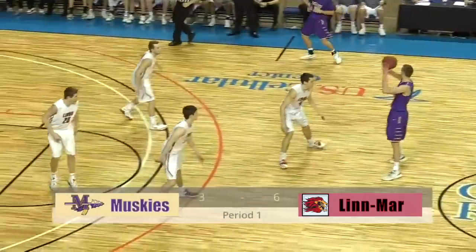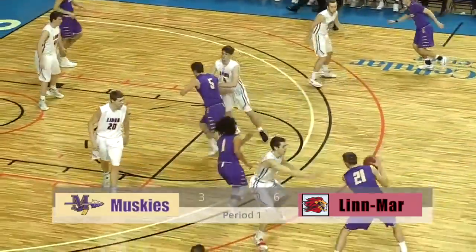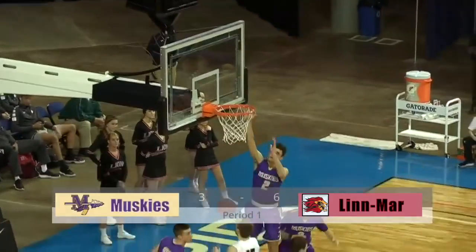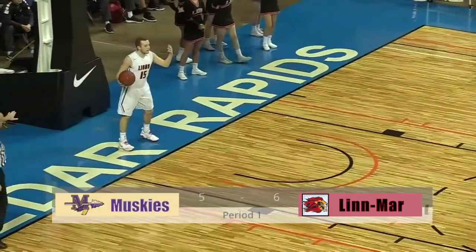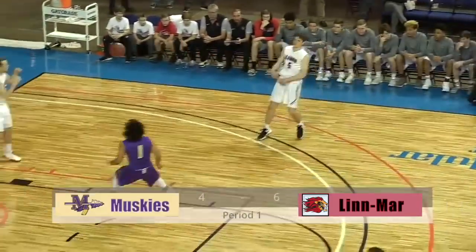Little weave play. They've done that the last 2 times down. It's clear that they're trying to get some lateral motion to free Hutchison off that curl. There's Wieskamp. Splits a double team. Lays it up and in. Euro step, Joe, and it's 6-5 Linn. Hutchison with 6 and Wieskamp with 5.